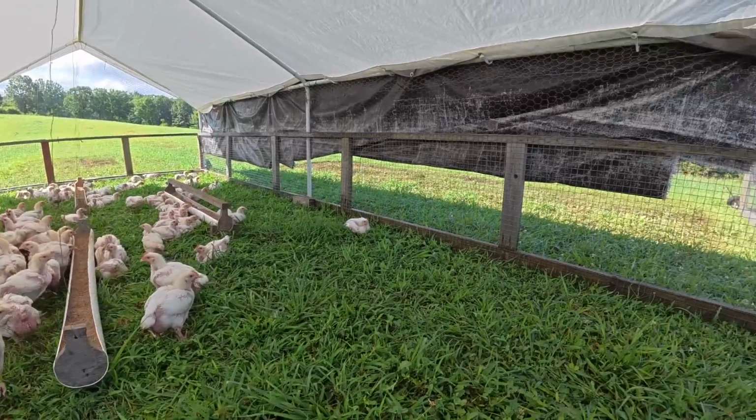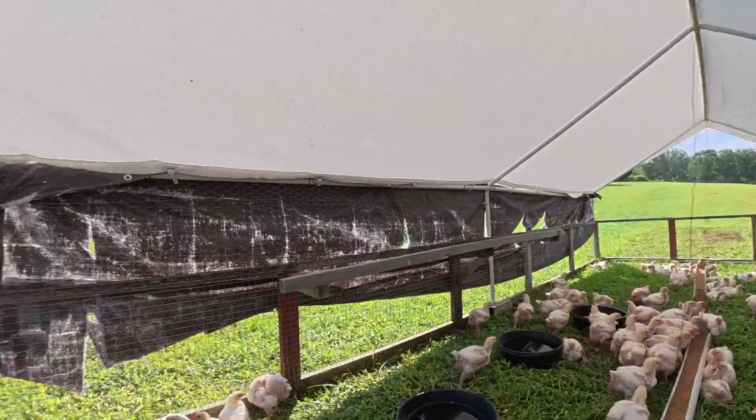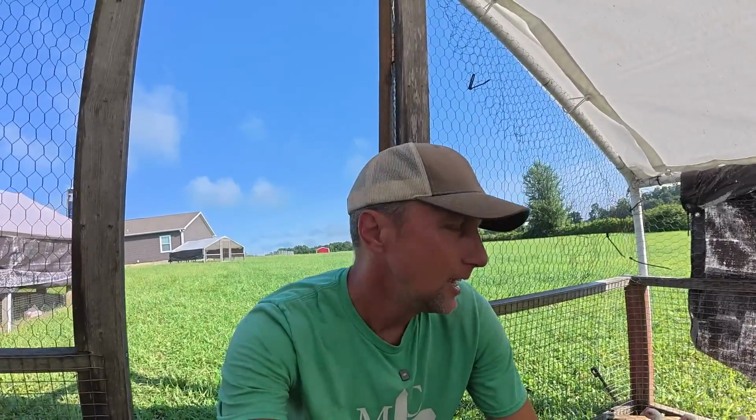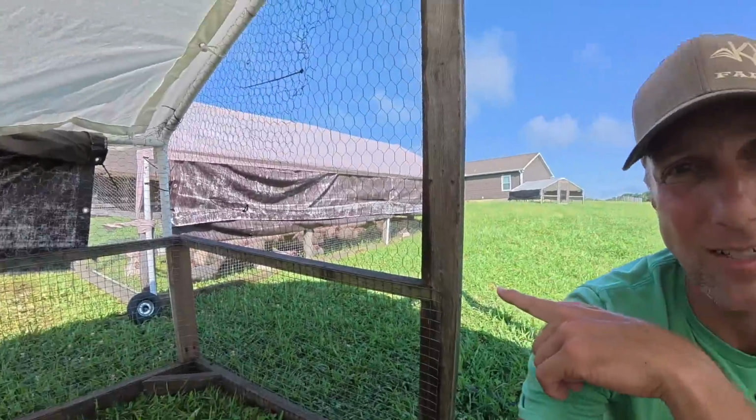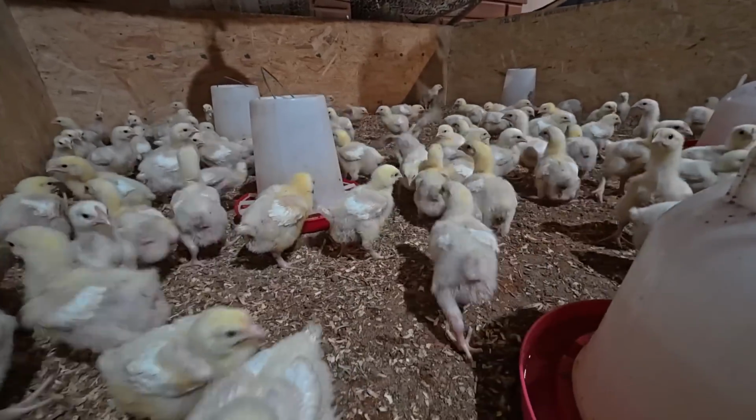Once I get the group over here processed, I'll have a couple weeks off again, and then we've got a group in the brooder of 100, and then next Wednesday we've got another group coming. So this one next to us is 6. These guys are batch number 7. The batch in the brooder is batch number 8, and then number 9. That means we only got 2 more groups getting shipped to us. That is exciting news.